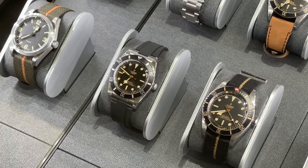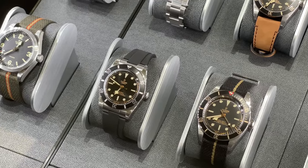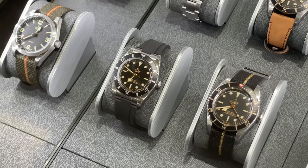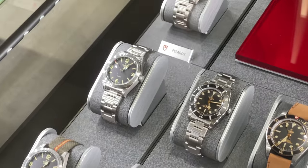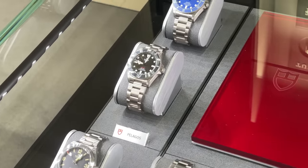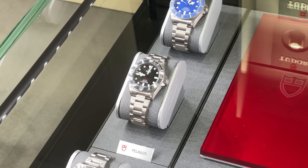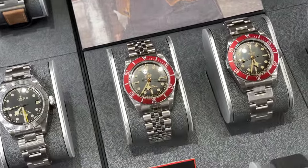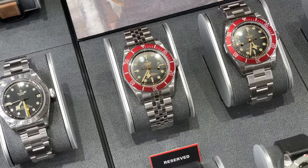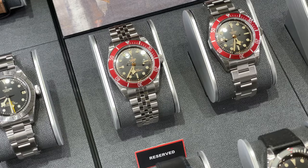Another Black Bay 54 on rubber strap next to a Black Bay 58 on NATO strap. The Tudor Ranger on green NATO looks great as always. A Pelagos 39mm on bracelet, one of the 2022 releases. Also a good catch and a great watch overall. And the highlight over here, which is not for sale and reserved already, is the new Tudor Black Bay 41 with the red bezel on Jubilee bracelet. I think this is the best new Tudor release of 2023, but so far very hard to get.